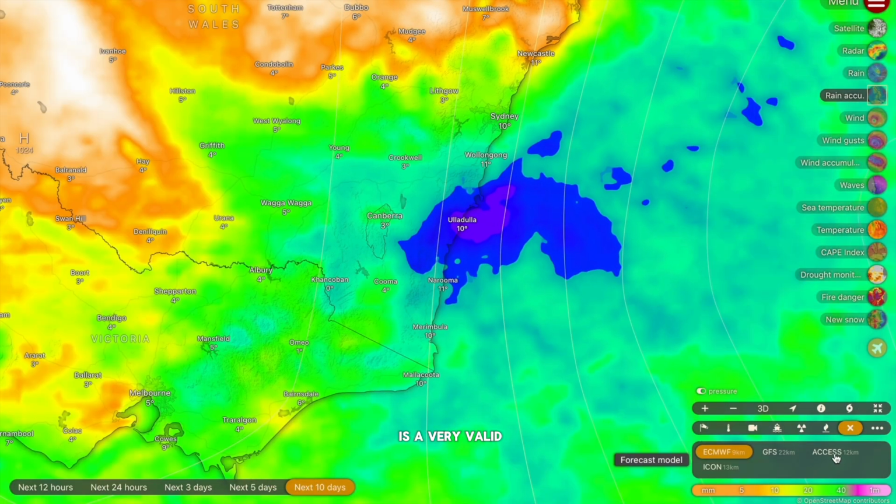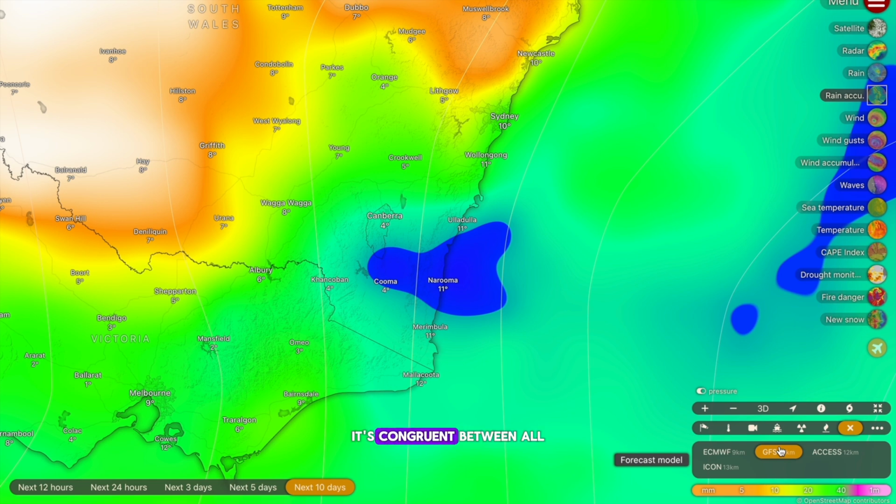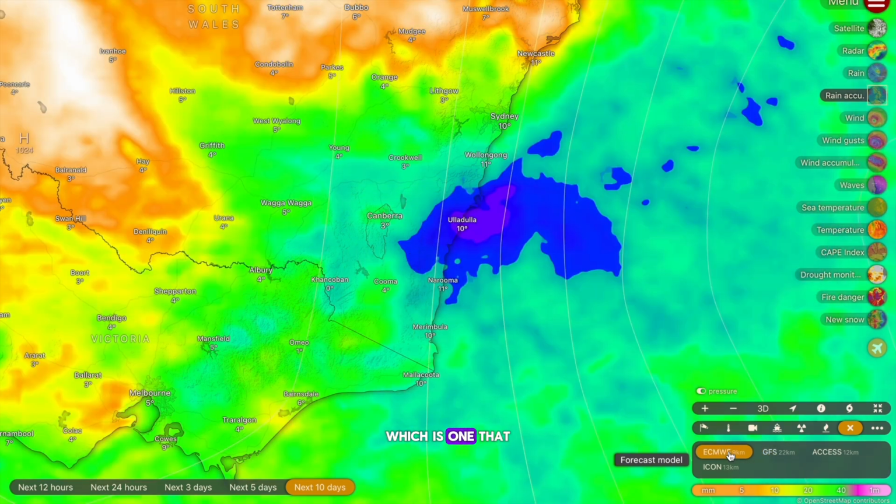And I do think that this is a very valid forecast this time. I don't see any reason to be doubting this forecast. It's congruent between all major forecast models, and even the Icon forecast model, which is the one that I rarely use on this channel, is also saying the exact same thing. So this weather system, think of it as set in stone. It's going to develop Friday.